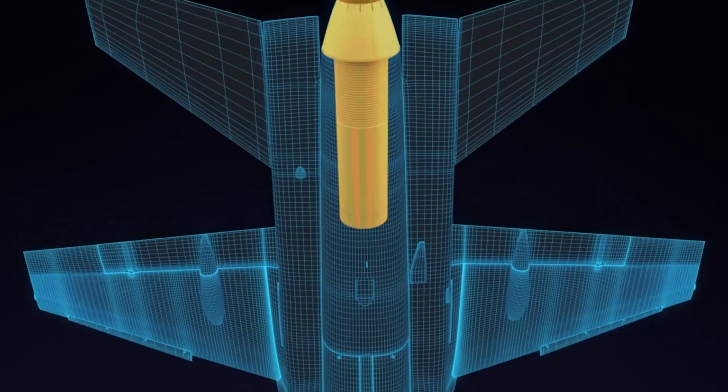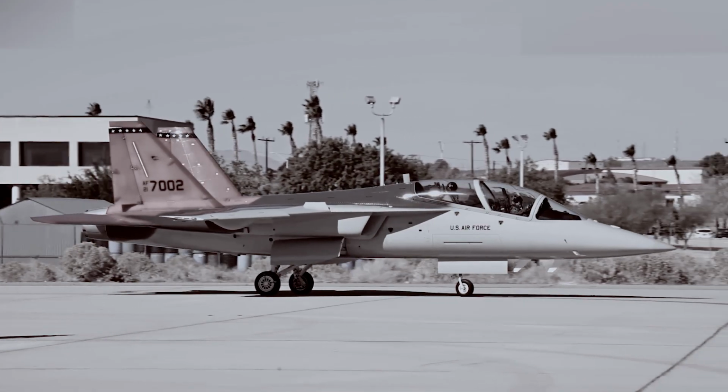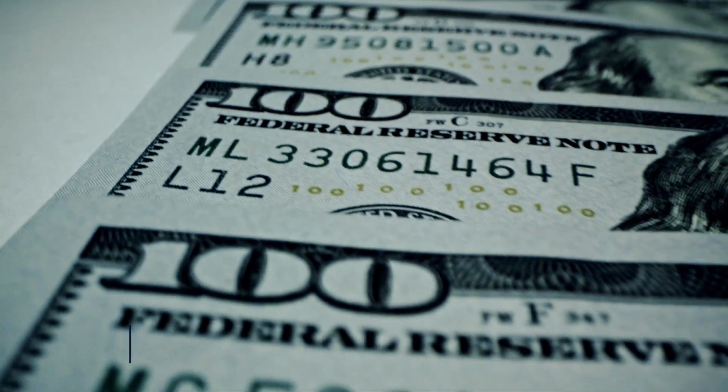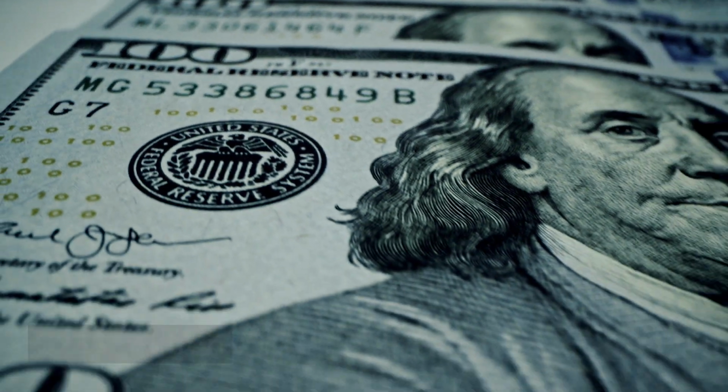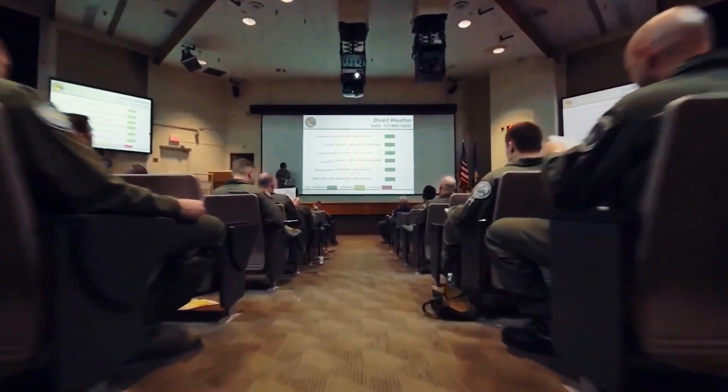The U.S. Air Force's 2025 budget proposal has revealed some concerning news for the T-7 program. The Air Force has cut the planned purchase of T-7s by half, reducing it to just 7 aircraft for $235 million. This decision is partly due to budget constraints, but also reflects the ongoing uncertainty surrounding the aircraft's development.